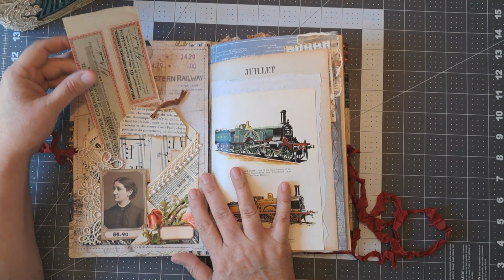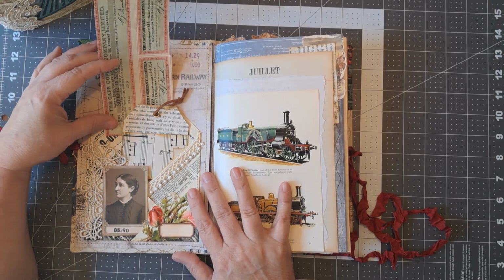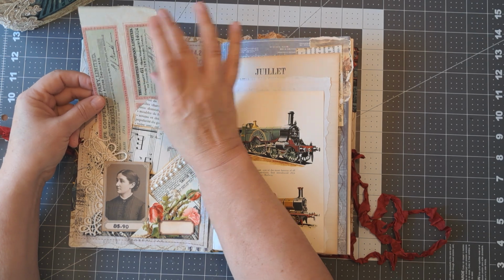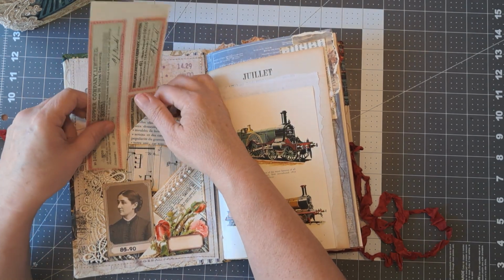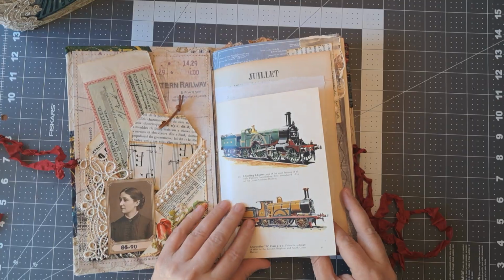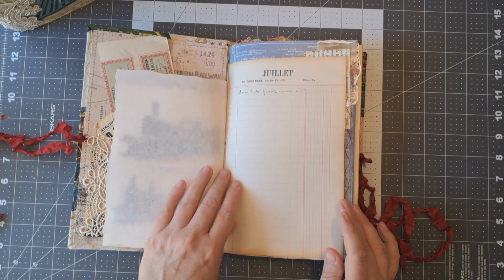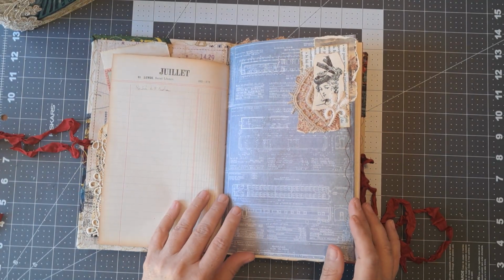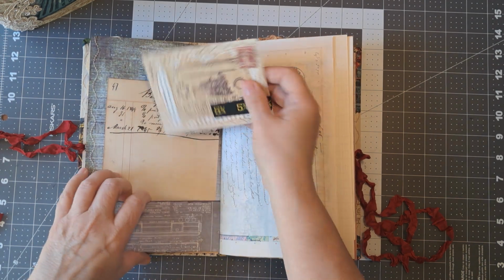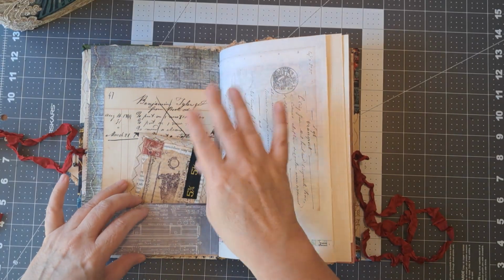Okay, so the first thing is some little tickets from a train company. These are not like tickets to get on the train, but from the stock. So like when you would buy a stock, you would get a little ticket acknowledging that you've purchased the stock. And then this is an image from one of the books I used and took apart that had trains on it. This is an antique ledger. Some Tim Holtz scrapbook paper and another homemade embellishment, and then a piece of ledger to do with trains in the back.